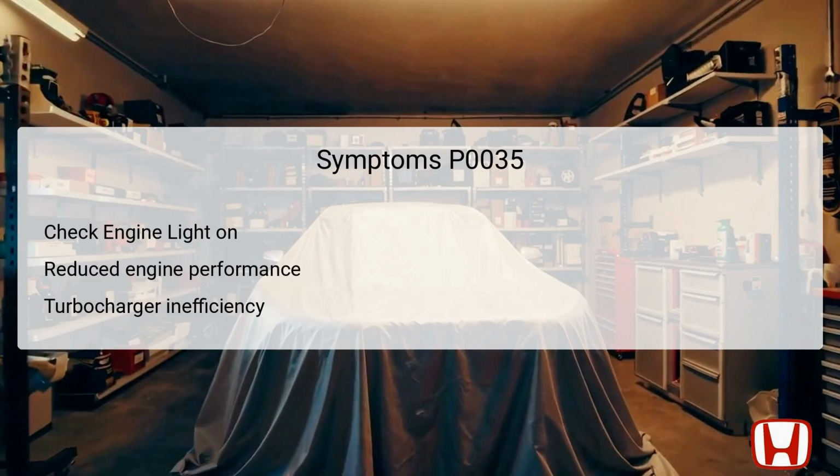Recognizing the symptoms associated with DTC P0035 is vital for timely repairs. One prominent symptom is the illumination of the check engine light, which serves as a warning indicator for various potential vehicle malfunctions. Drivers may also notice a reduction in overall engine performance, as the turbocharger is not effectively enhancing power due to the fault. Additionally, inefficiency in the turbocharger's operation can lead to decreased fuel economy and acceleration issues, making the vehicle unresponsive or sluggish. These symptoms serve as critical clues that a fault exists within the turbocharger control system, warranting immediate diagnostic attention.